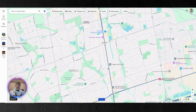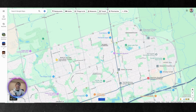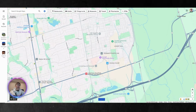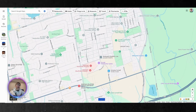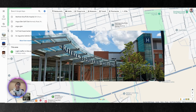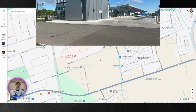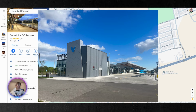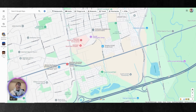Also, there are other alternatives like 16th Avenue, Major Mackenzie, and Elgin Mills on the north. Most of the residents at Cornell really don't need to go elsewhere because they have all the major amenities, shops, and parks, everything within the community, including the Markham Stouffville Hospital, which not many communities have. At the same time, they have the transportation hub, such as the Cornell Bus GO Terminal, that allows you to travel to many parts, including the Durham region, the Toronto area, and York region.